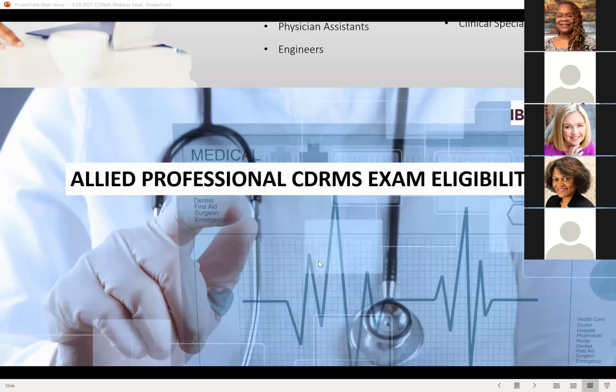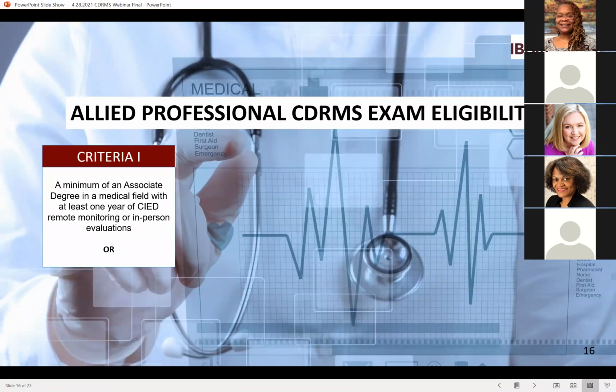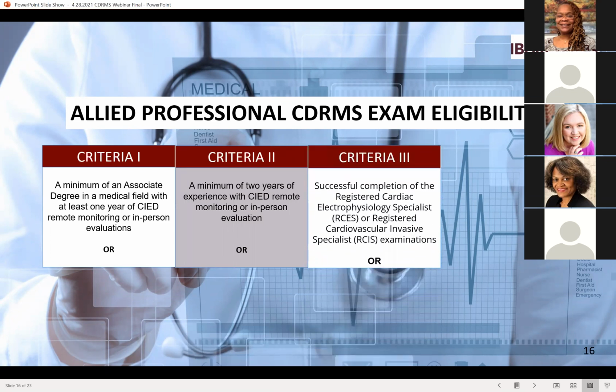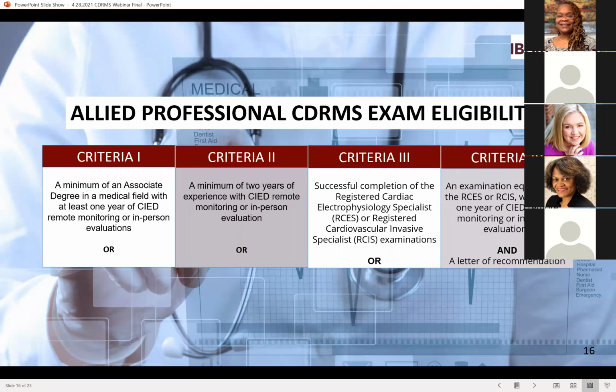So now let's examine the eligibility criteria to sit for this examination. The eligibility criteria include a minimum of an associate degree in a medical field with at least 1 year of CIED remote monitoring or in-person evaluations, or a minimum of 2 years of experience with CIED remote monitoring or in-person evaluation. Or you may have successfully completed the Registered Cardiac Electrophysiology Specialist, the RCES, or the Registered Cardiovascular Invasive Specialist, RCIS examination, and you will require 1 letter of recommendation that validates your competency in the field and commitment to the field.